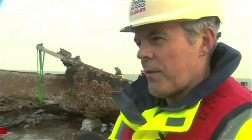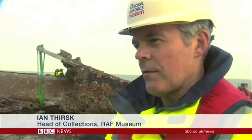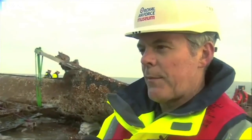This is a tremendous piece of history. I mean, the last remaining example of the Dornier 17. We're preserving her for generations. She will commemorate the sacrifice made by both sides during the Battle of Britain and help us to give a wider understanding of that particular part of the air war.